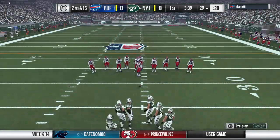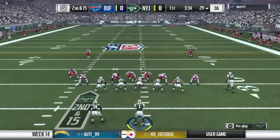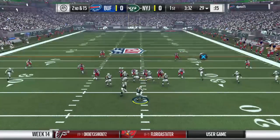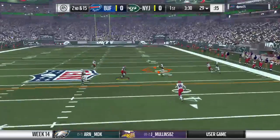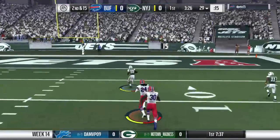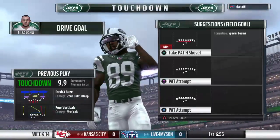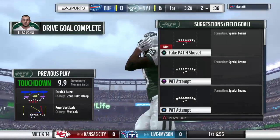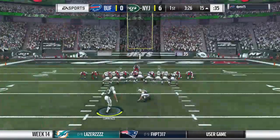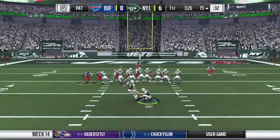So the defense has put them in a tough spot. It's 2nd and long. Here we go. Now a shotgun snap as they'll look to throw. Wide open receiver, complete, and all the way in. Touchdown, New York. A big play there, his 9th touchdown of the season. And the Jets have taken a first-quarter lead.